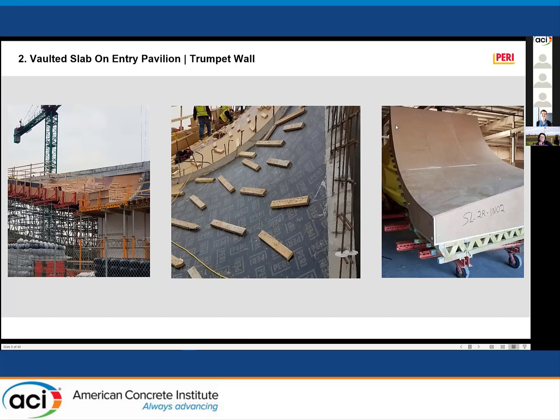And this would be a rough example of the panel that we would place underneath the trumpet wall. Each panel was marked, and still, even though it was computer generated and computer cut, the people on the job site had to adjust those panels manually.